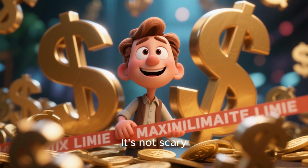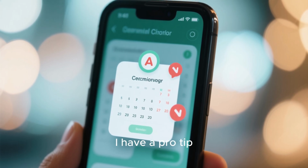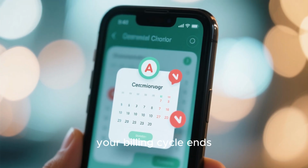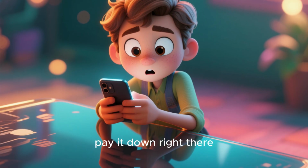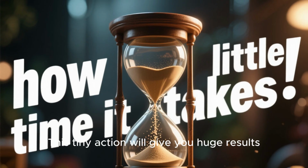See, it's not scary. And if you're still worried you'll forget, I have a pro tip. Set a reminder on your phone for 2 days before your billing cycle ends. When it goes off, check your balance. If it's over 10%, pay it down right there. It takes 5 seconds. This tiny action will give you huge results.